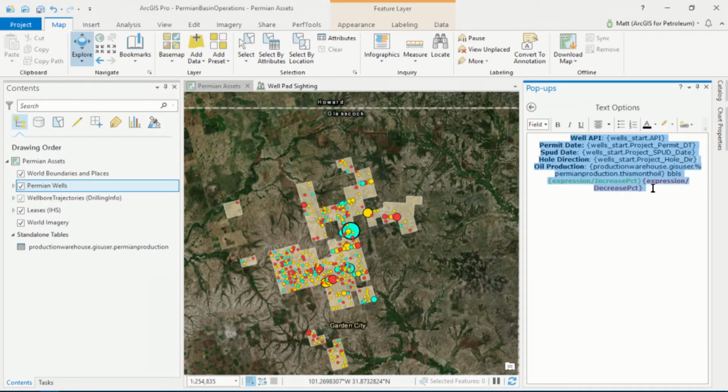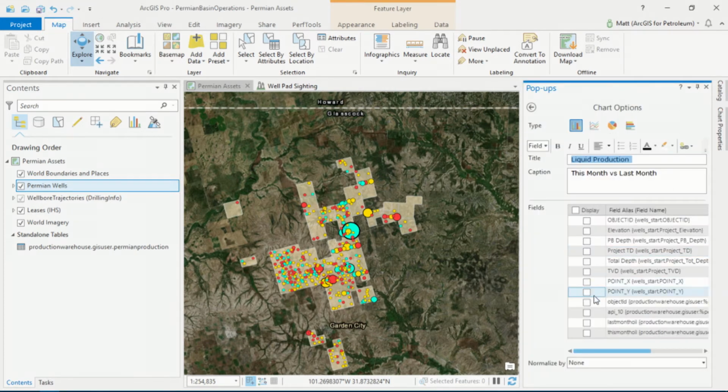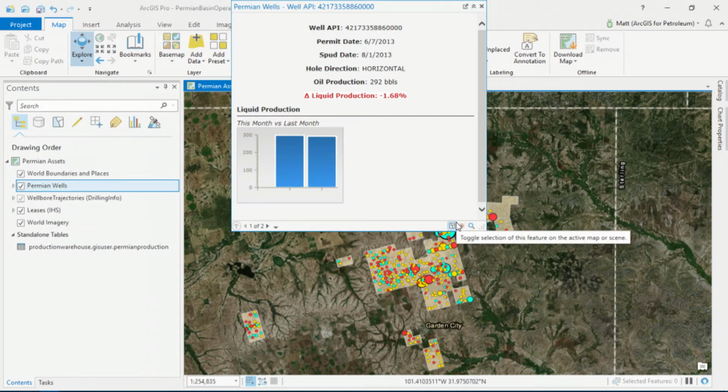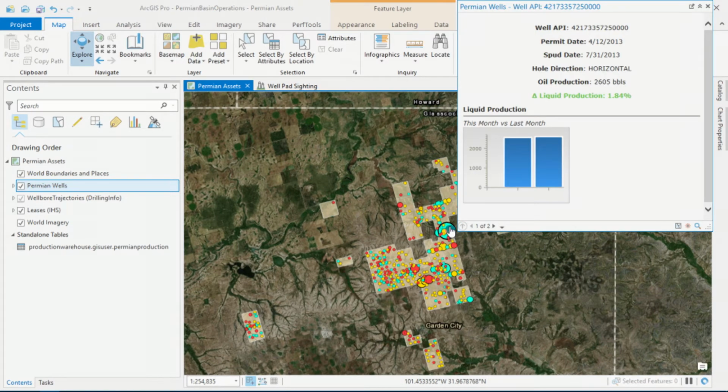I've included both of these expressions in my pop-up window, with red symbolizing which ones are decreasing percentages and green representing which ones are increasing. For my pop-up window, I'll also include this month and last month's liquid production. As I select my red wells, I'll notice that all the information is coming across with negative percentages being symbolized as red, while positive percentages come across as green.